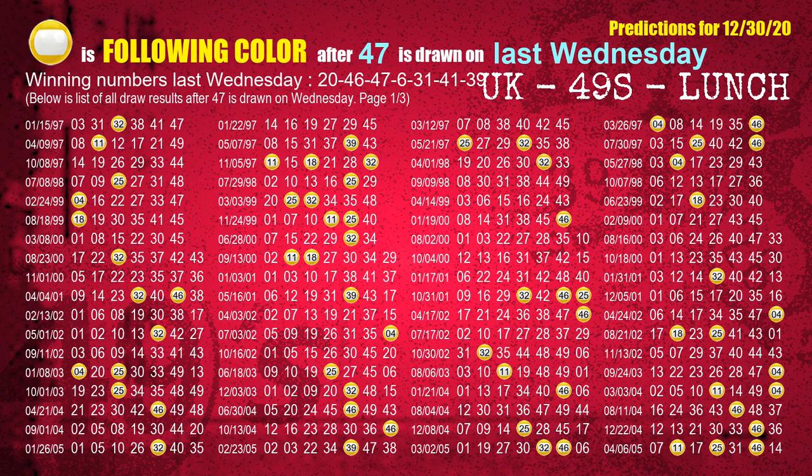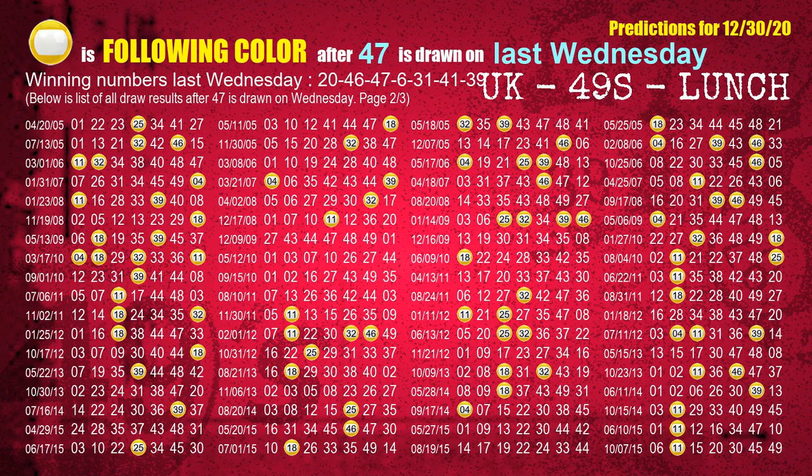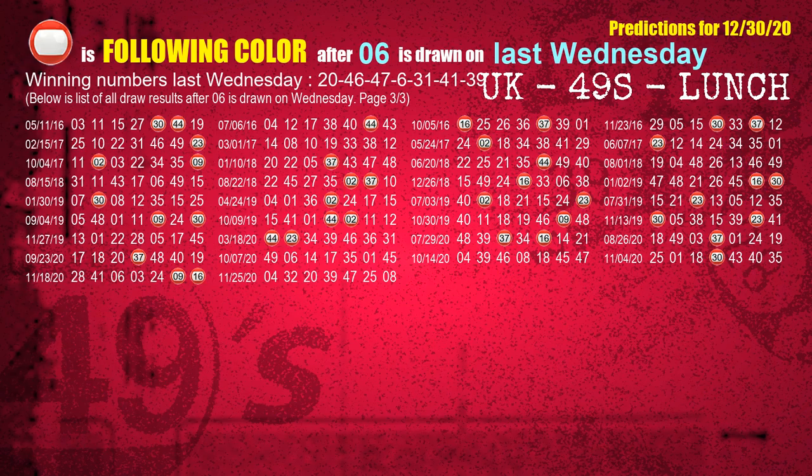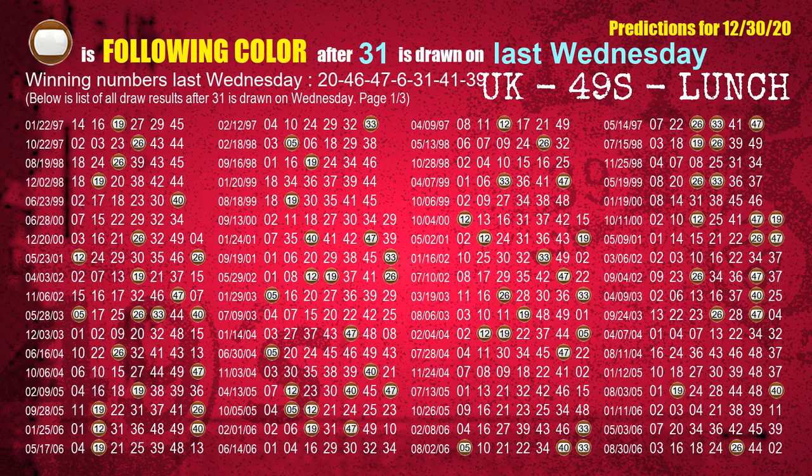The third winning number last Wednesday is 47. The most frequently following color is yellow, when 47 is the winning number on last Wednesday. The fourth winning number last Wednesday is 06. The most frequently following color is red, when 06 is the winning number on last Wednesday. The fifth winning number last Wednesday is 31. The most frequently following color is brown, when 31 is the winning number on last Wednesday.